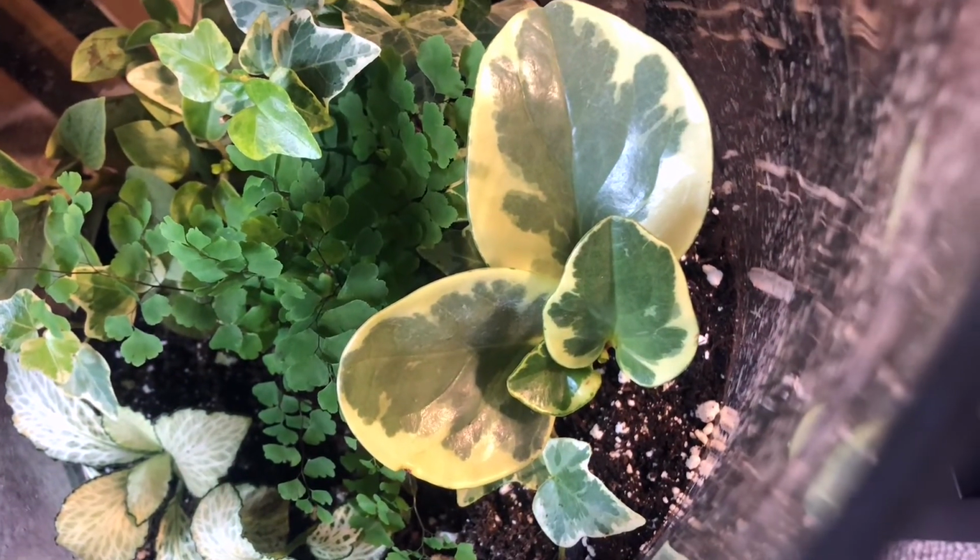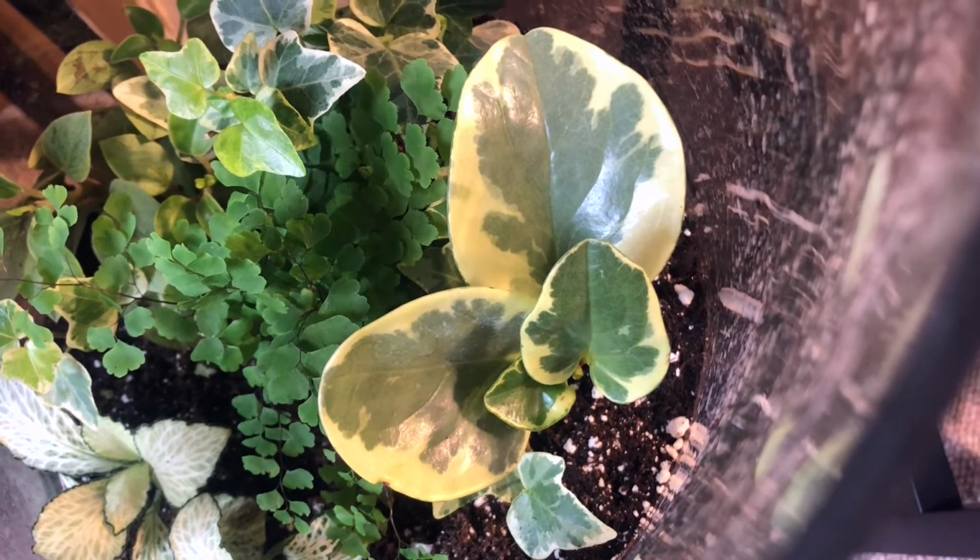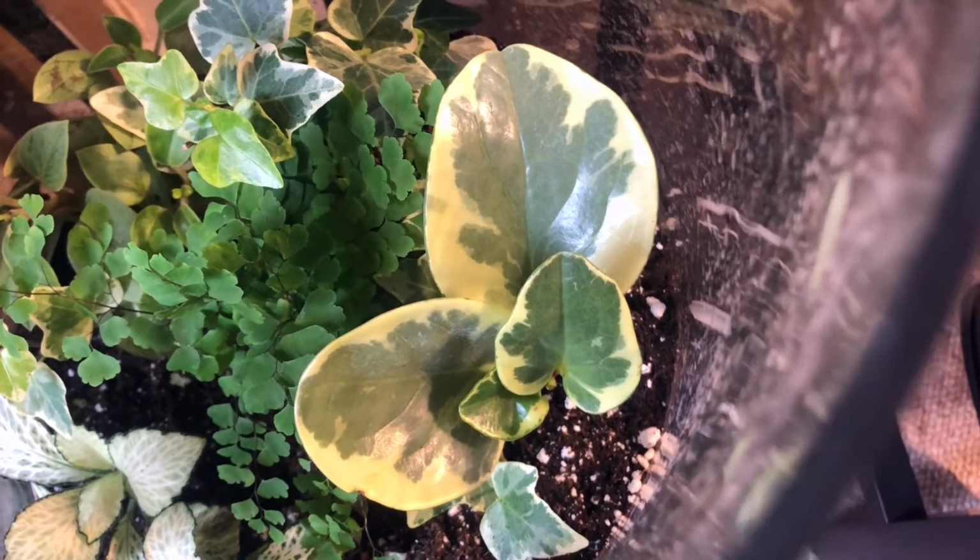I did actually notice the other day that that started to get a bit wrinkly, so that was my indication that it needed watering. So I tend to go by that one, and then the rest of them seem to quite enjoy it. So yeah, that's just a little quick update on that one there for you.